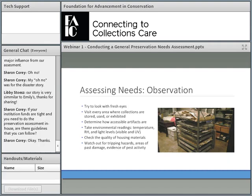So if you are trying to do an assessment in-house, I might suggest having a friend from another organization come by and do a walkthrough with fresh eyes. That fresh eyes thing is really tough, and so you want to make sure that you are doing it however you can.